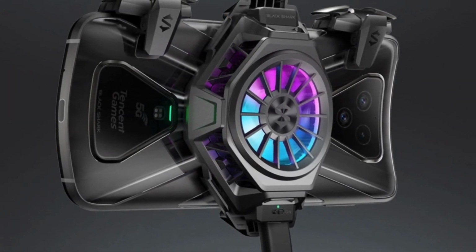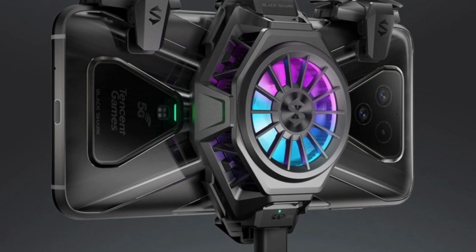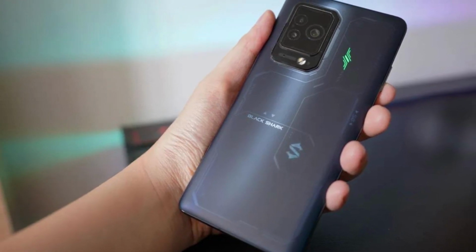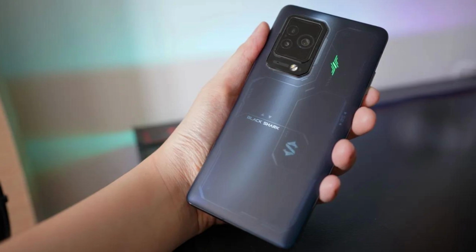Hello everyone, in this video we're going to be talking about the Black Shark 5 Pro. This phone is designed specifically for gamers and is packed with powerful features to deliver the ultimate gaming experience. We'll be taking a closer look at what makes this phone stand out from the rest. Let's start with the design.